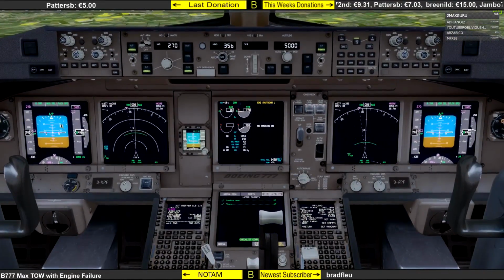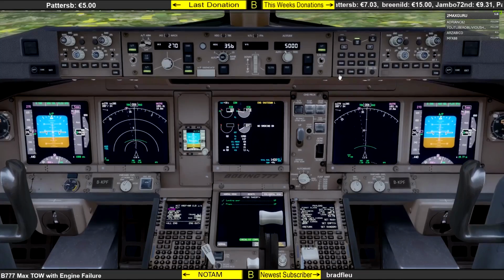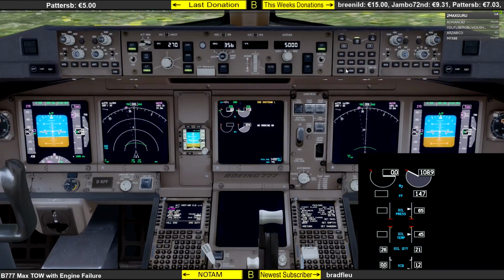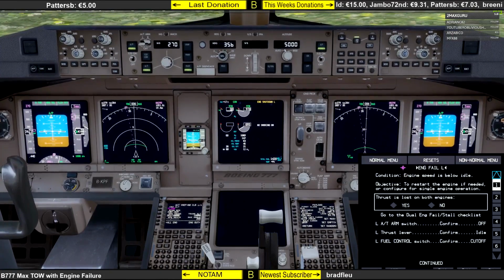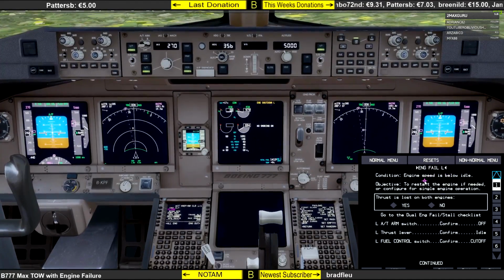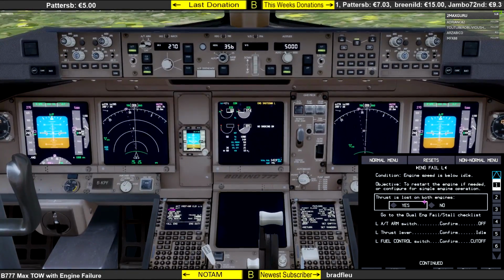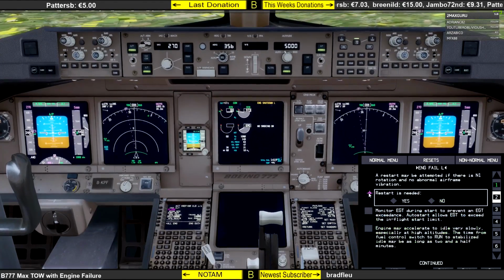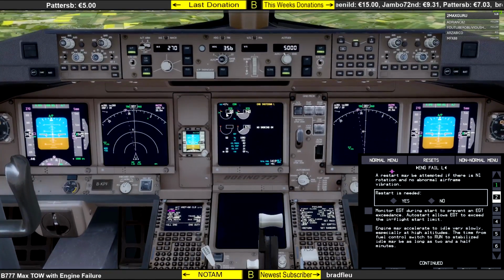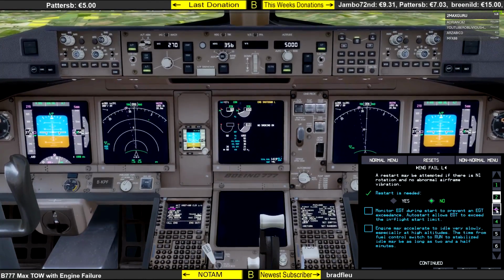And so once everything's stable above the minimum sector altitude, now we'll get to the checklist. And this is a nice feature in the 777 with the non-normal checklist. So we have engine fail left, condition engine speed is below idle, objective restart the engine if needed, or to configure for single engine operation. So thrust is lost on both engines? No. So go to page 2. A restart may be attempted if there is N1 rotation. Well, there isn't. No N1 rotation, so we'll forget that. Restart needed? No. Next page.